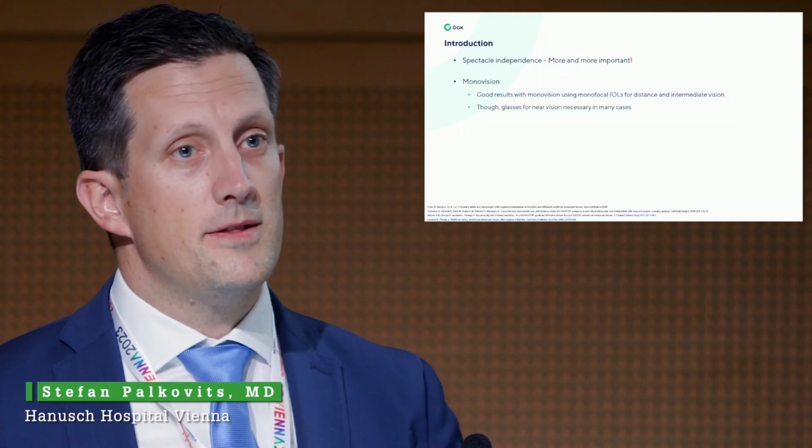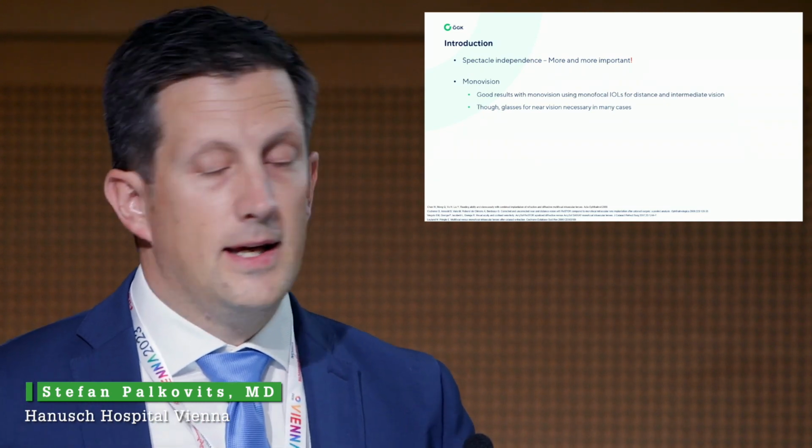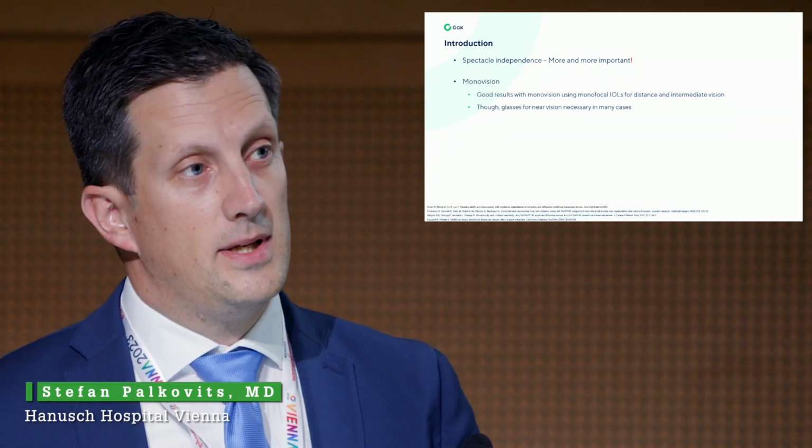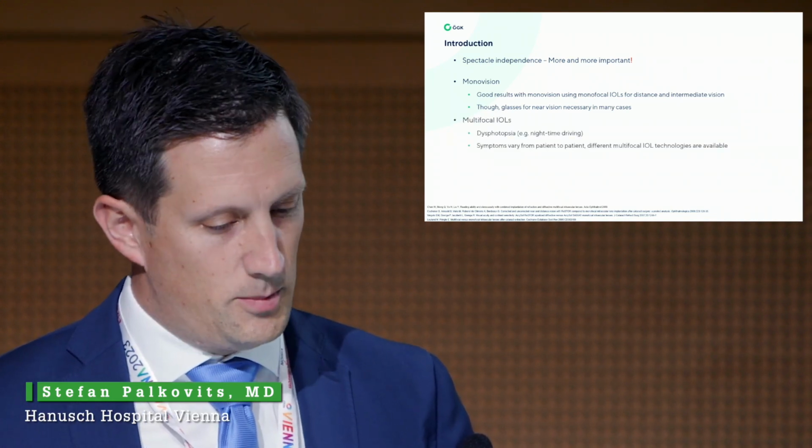But of course, in these patients, what you have is that they still need to wear glasses for the reading distance, especially when you have very small print. And the second thing is, as you put the focal points apart on both eyes, there could be an impaired stereo vision. And we will talk about that in a few moments.